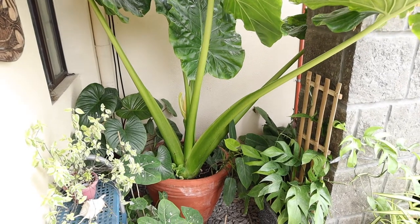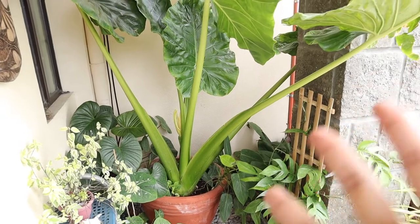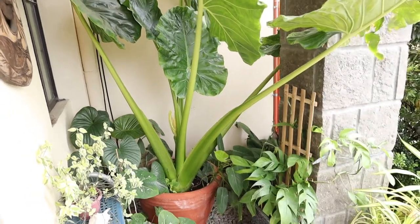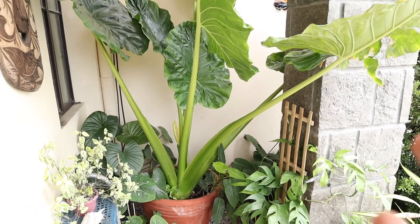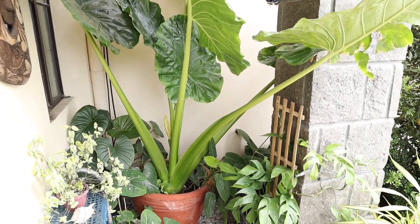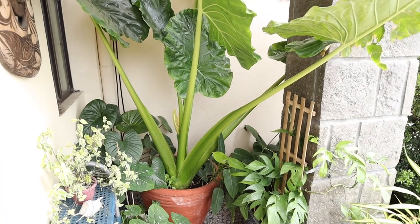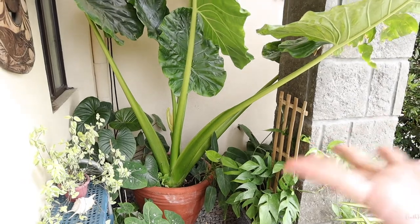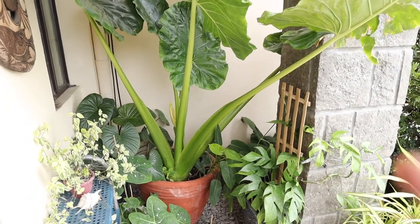Speaking of vlogging, ito rin pala pinapa-vlog sa akin ni Mami, pero I wasn't able to show you guys pa. Ngayon ko lang i-vlog. Kahapon pa kasi niya sinasabi sa akin na i-vlog ko itong plant na to. This plant kasi is we bought and nirepot namin siya. Sayang pala, I wasn't able to show you guys, few days after namin siyang nabili, nirepot pala namin siya.